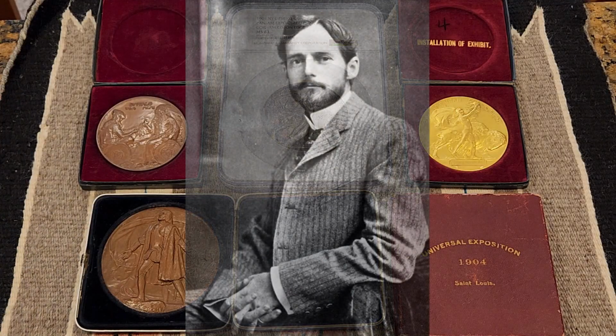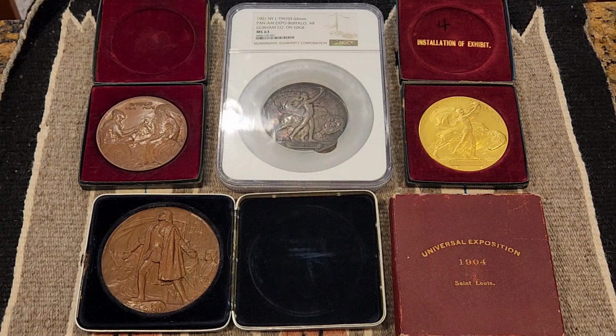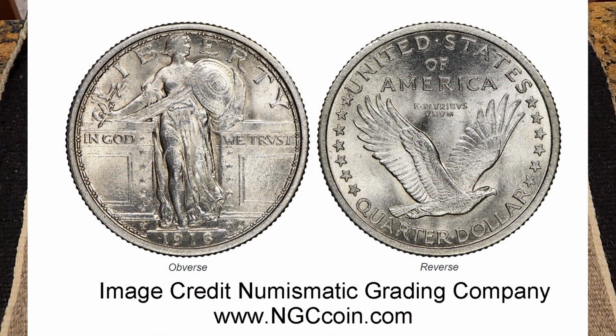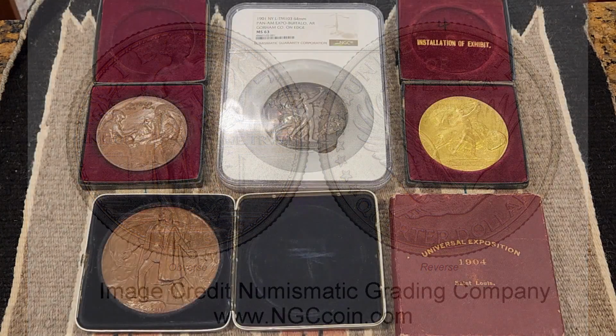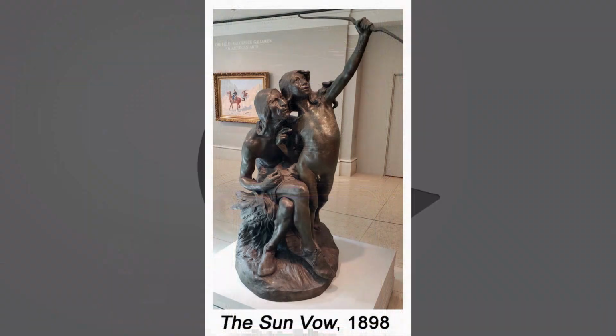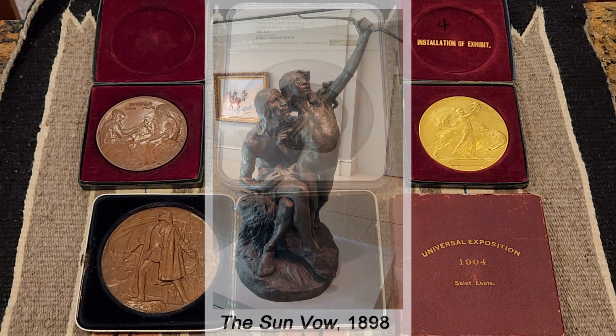Hermon Atkins MacNeil was a well-known sculptor and artist towards the end of that first era. He is perhaps best known to our numismatic community for having designed the Standing Liberty Quarter, 1916 to 1930. But MacNeil was also a sculptor who was fascinated with the rapidly disappearing Native American, indigenous, or First Nations cultures that had been found within the borders of our country.